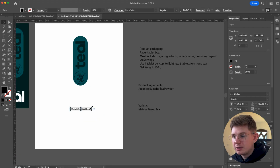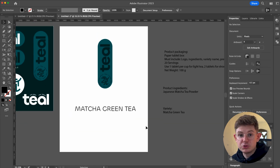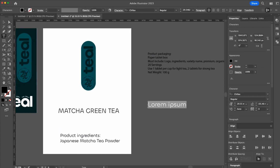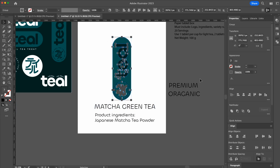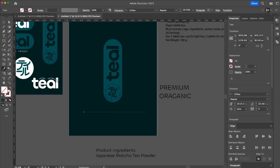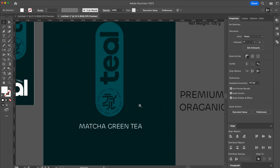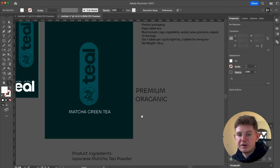So with the logo now done, I can move on to the packaging. I've brought in all the copy that I need to present on the box, and now I just need to puzzle all of this together. So the logo needs to be front and center, so I think using the vertical version will give a nice balance to the packaging, and I just need to figure out how I'm going to fit everything else around it.